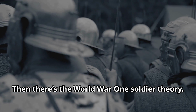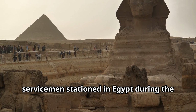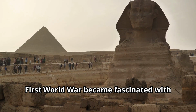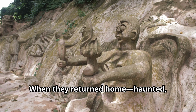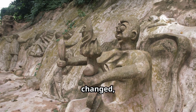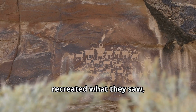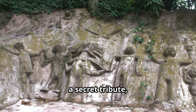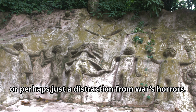Then there's the World War I soldier theory. This idea suggests that Australian servicemen stationed in Egypt during the First World War became fascinated with ancient Egyptian culture. When they returned home, haunted, changed, looking for meaning, they may have recreated what they saw, carving symbols into the stone as a spiritual ritual, a secret tribute, or perhaps just a distraction from war's horrors.